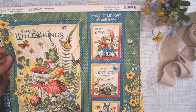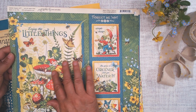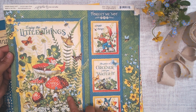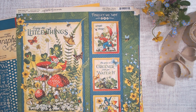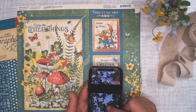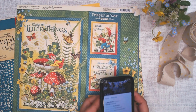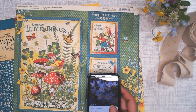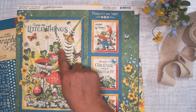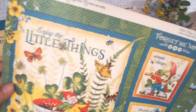So this is the cover page. This is called Little Things, and I really enjoyed the elf in the mushroom cap, the little house there. Those are, I have to look at my little app. Yes, there's an app that tells you plants, and azure bluettes are what these pretty little flowers are. Aren't they pretty? And then those are buttercups. Those are obviously clovers. This morning I went out to pick some clovers, and there was actually a ladybug sitting in one of the clovers.